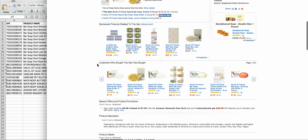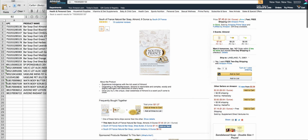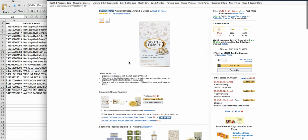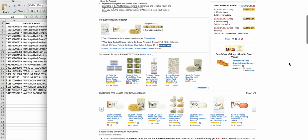We have to remember to look at the customers who bought this item also bought. And let's remember what the name is. This product's name is Bar Soap Almond Gourmand. That is the type of product and the fragrance. Now, this is missing the key aspect of the brand. So we will address that in a minute. But what would be the brand? You will know by the package and by the title is South of France. But anyway, so you're looking for the South of France bar of soap with the almond or almond gourmand fragrance.